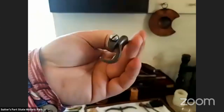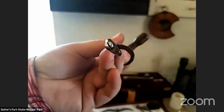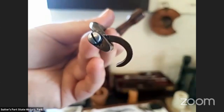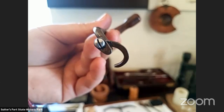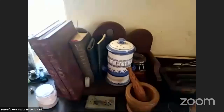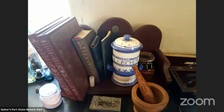But this is a tooth key. This would hook around your tooth and twist. And that's how they would remove it. And look at how thick a piece of metal that is. Think you could get that around your tooth? Well, not a problem in life long ago in the 1840s because you typically were missing the tooth next to it. So you could easily wrap around there. And they thought leeches were good. They thought that if you were sick, it meant you had bad blood.